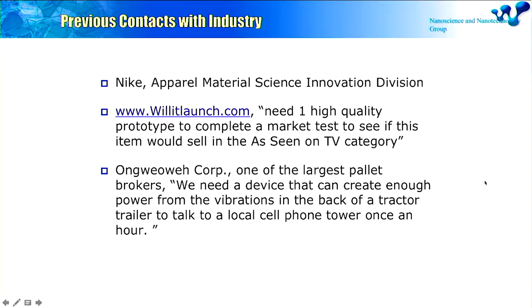One thing is we have some previous contacts from the industry, like Nike, who contacted us asking if we can integrate our technology with their sports shoes. We've also got some contact from the pallet companies. So actually, my advisor and I are thinking of starting a company to try to commercialize this technology. That's why I'm here today. I'm coming to get some feedback, some advice from you guys. And thank you. I appreciate any comments and advice.